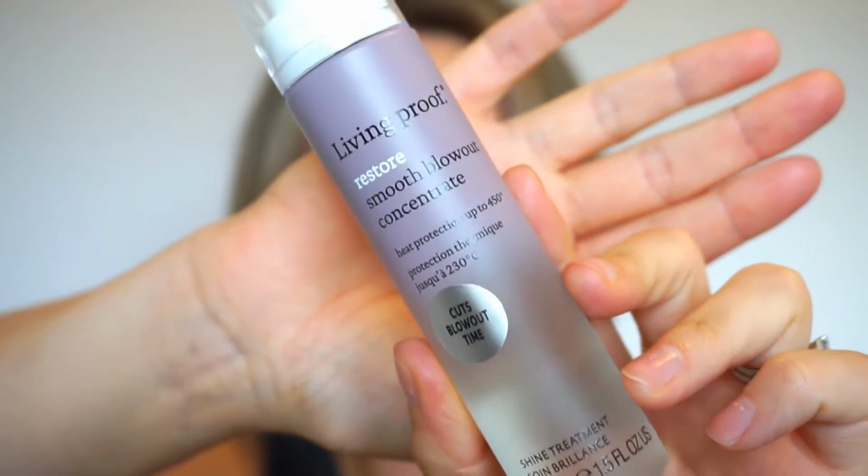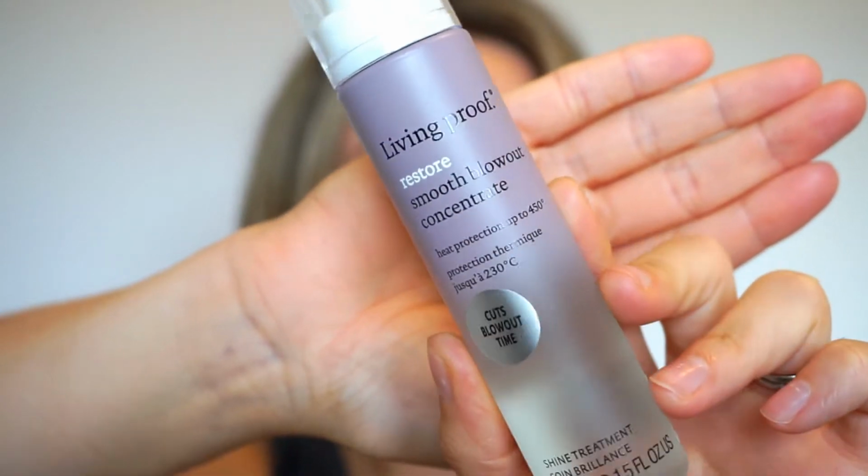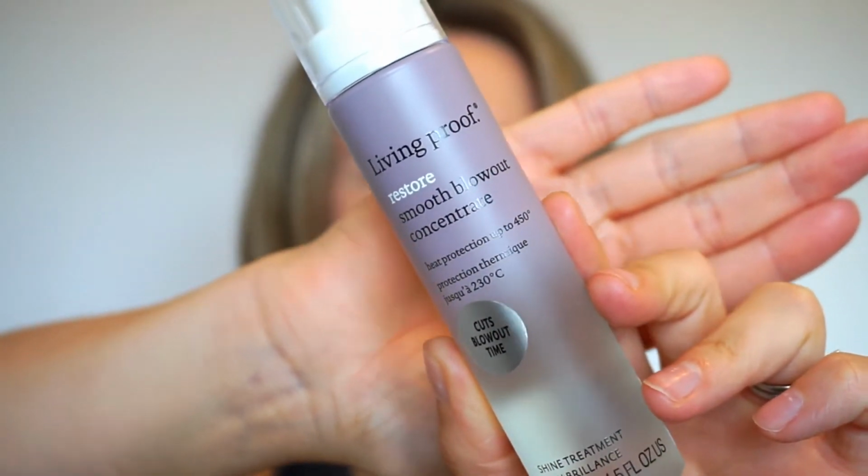This is the Living Proof Restore Smooth Blowout Concentrate Heat Protectant, and this apparently cuts down your blow drying time. Now, I have mentioned this before, and I used it when my hair was quite a bit longer, and it is an oil. So you get a bit of a double whammy with this one of the extra shine and condition and moisture and everything that an oil will give you, plus the heat protectant. So for me, this is a little bit of a hero of a product because it combines basically everything I need. And this is the first product that claims to cut down blow drying time that I find does actually cut down your blow drying time.